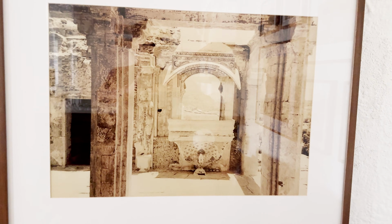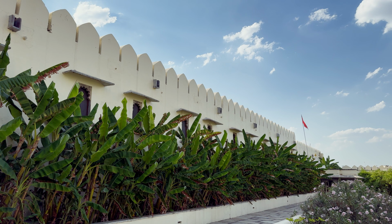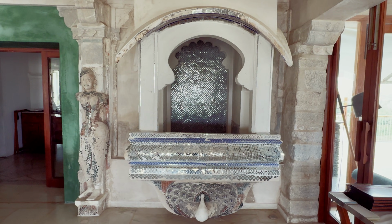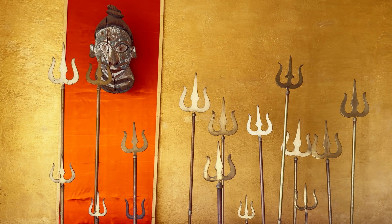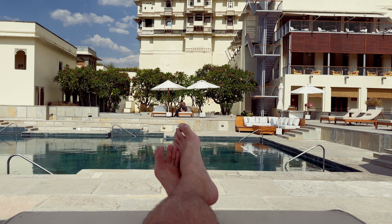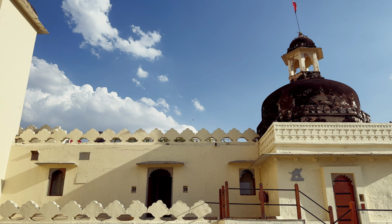This centuries-old fort turned boutique hotel is a place of high walls, gates, courtyards, fountains, turrets, sculptures, paintings, temples, and arches, with surprises around every corner. But it's also a place of luxury and relaxation. But what I want to find out is what is behind these ancient walls. I've got 2 days to explore this place, and I'm taking you with me.